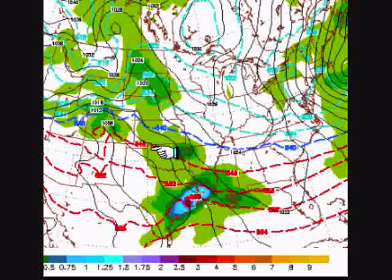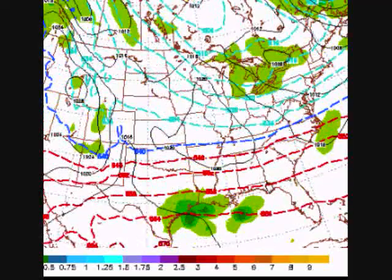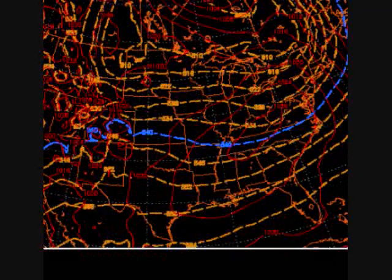4 inches of QPF across southeast Mass. That's 4 feet of snow at a 10 to 1 ratio. So, the latest GFS, you see 4 feet of snow. But man, oh man, that could be significant.